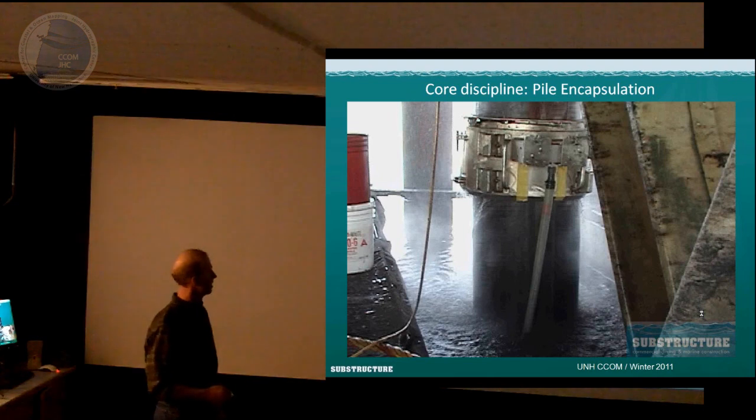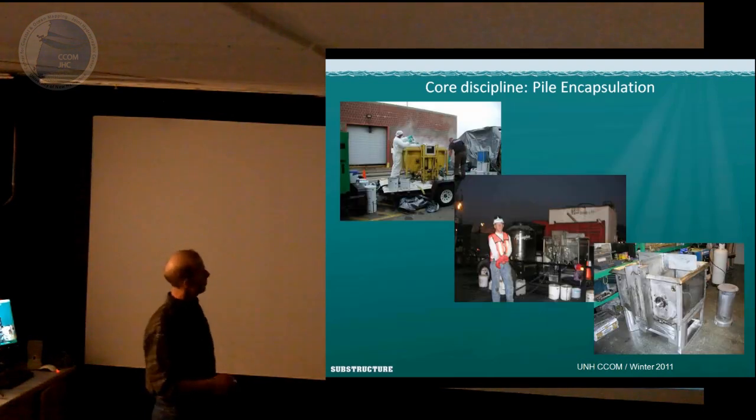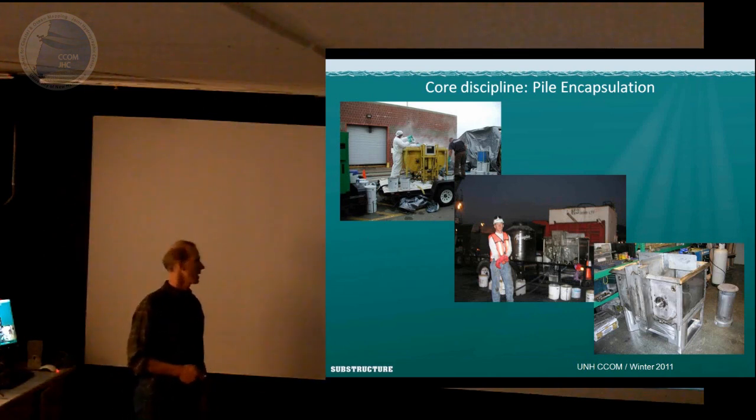I've got a picture here. This is the patented products that we developed. First generation, second generation, and then third generation pump. The third generation pump is the actual one that we patented.